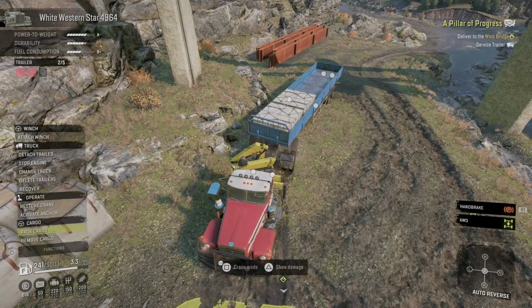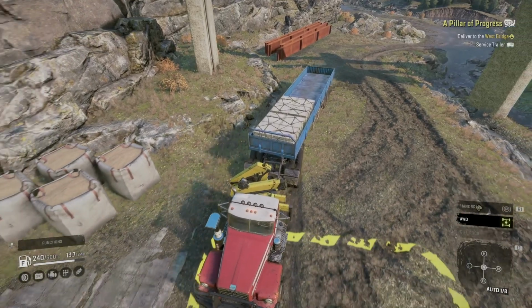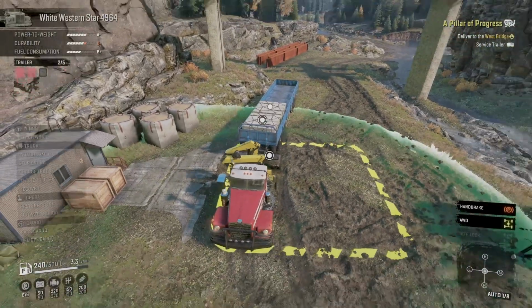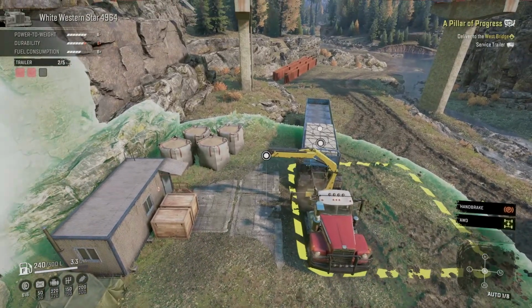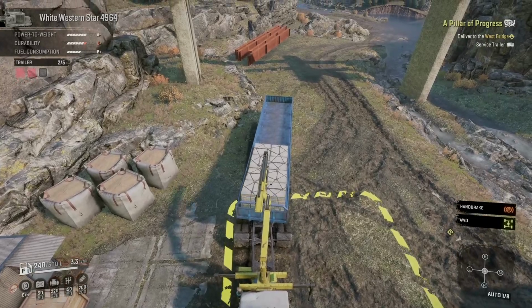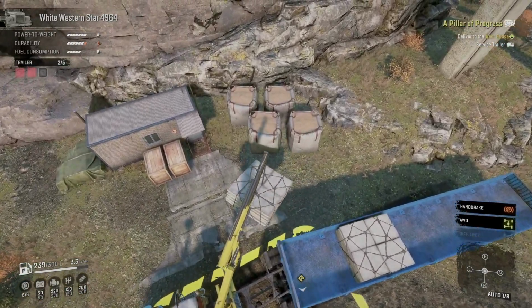We're going to offload these. Pop them on that concrete bit there. When we come back shortly, we'll be able to pick them up and deliver them.